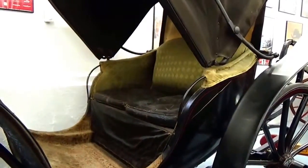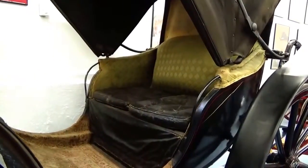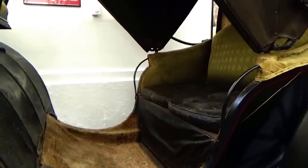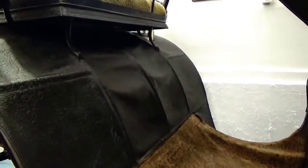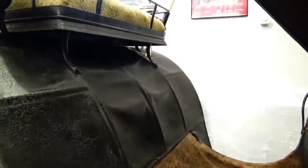All right, Gone with the Wind. This is a Studebaker carriage that was used in the movie Gone with the Wind. It's an 1885 skeleton boat Victoria. Wow, look, it was used in the movie Gone with the Wind. Wow. Yeah, leather. Nice. Look at all of that. All in the original state.